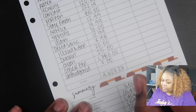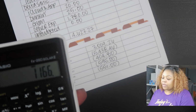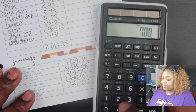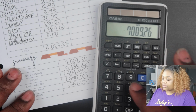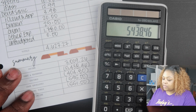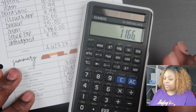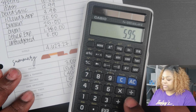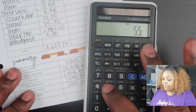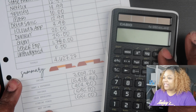Negative $5.51. So now we go ahead and we do our final check. So we got the $7,009.26. We're taking off $54.38, $46, another $404.80, and that's how we got to our $11.66, remember? Then we're taking off $5.95 for the sinking funds, and that's how we're gonna move around throughout the month. And then we're taking off another $5.51, so let's go ahead and do our little summary now and see what we're working with.